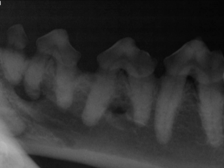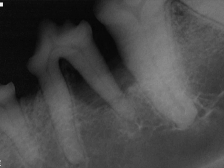Here is a picture of a normal lower jaw in a dog. Note how the bone fills up the furcation, or area between the roots, and comes up to the neck of the tooth. Here is an x-ray of a fibrosarcoma in a dog. Note the dark area, which is shown by the arrow, which is where the bone has been destroyed.